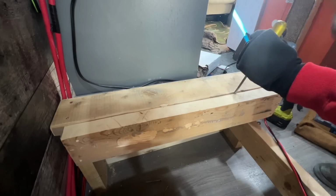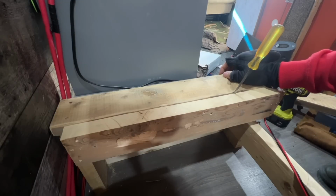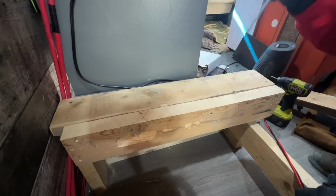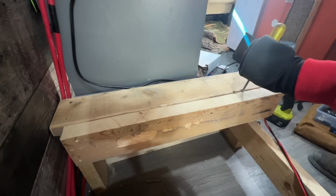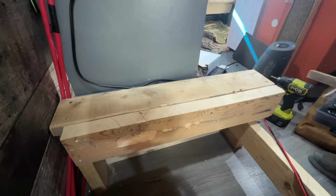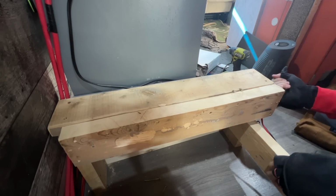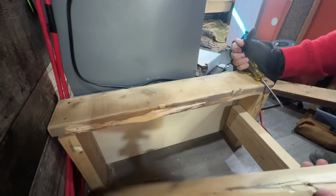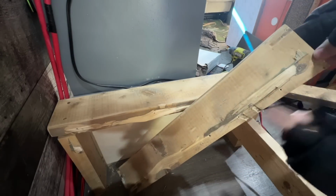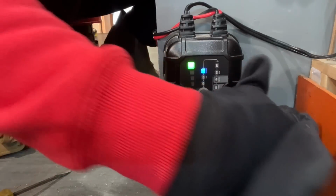There we go. I've got to be missing screws. I don't see any though. All I'm doing is destroying the integrity of the wood. Go again. Holy diner, man. There we go. Pop. Wow. Like I said before. Alright, so this guy actually comes off really easy.